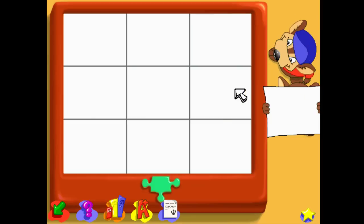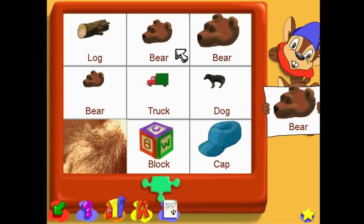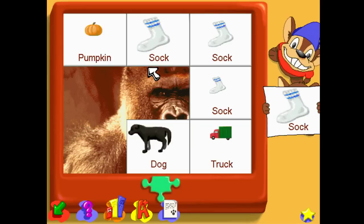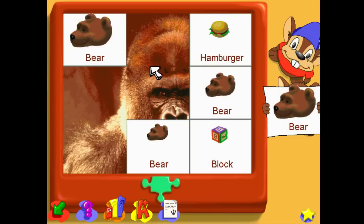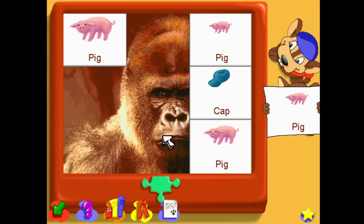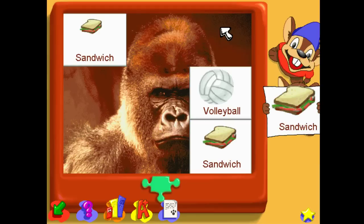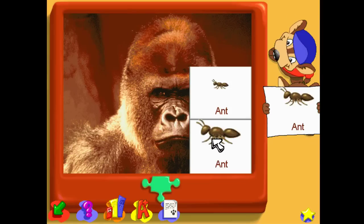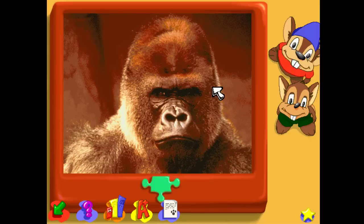Cool picture, huh? Find the smaller sock. Find the smallest bear. Find the smaller hamburger. Find the same size sock. Find the smallest bear. Find the same size pig. Find the smallest sandwich. Find the bigger ant. Find the same size volleyball. Excellent job! Now we can see the picture underneath.